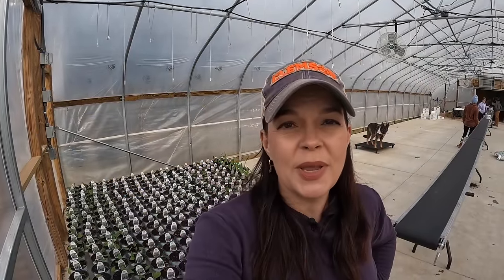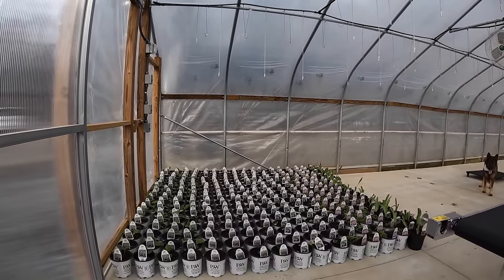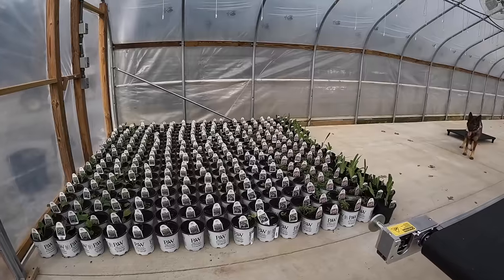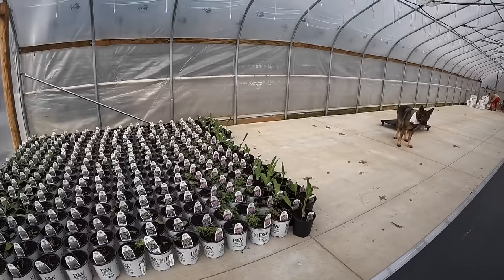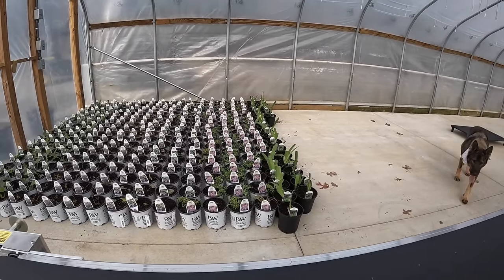Friends, we have got all of the perennials that were plugs. We have them potted, all nicely lined up right here in neat straight rows. Anything in a white Proven Winners pot is a Proven Winners plant, and the black pot is what we call non-branded, right? They are all nice and snug in their rows.